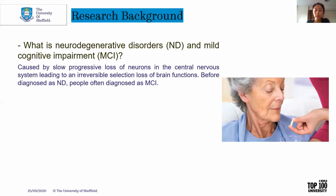Our research is related to speech-based cognitive disorder detection, like neurodegenerative disorders or mild cognitive impairments, ND and MCI for short. ND and MCI are caused by slow progressive loss of neurons in the central nervous system, leading to an irreversible loss of brain functions. Before being diagnosed as ND, people are often diagnosed as MCI. According to the statistics, about 10% to 15% of people living with MCI will convert into having Alzheimer's disease. And the problem is ND cannot be cured, so early and accurate detection is of great importance.